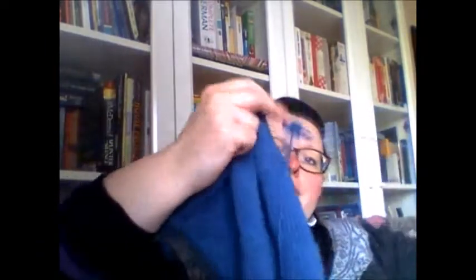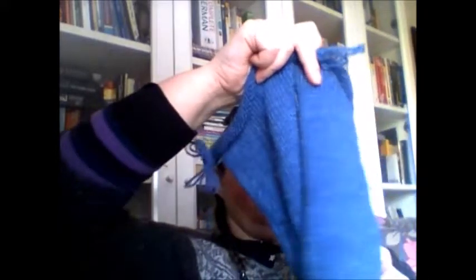And these are the bits that I've got done so far. It's not very exciting because it's a rectangle of plain stockinette, well, 2 rectangles of plain stockinette. Oh look, all tangled up. There we go. But these are the 2 front panels that twist round each other. Kind of like that.